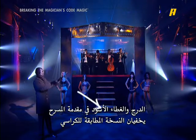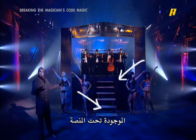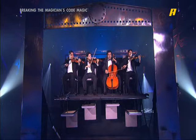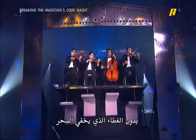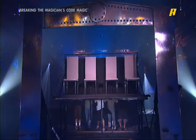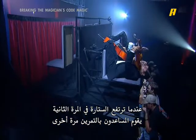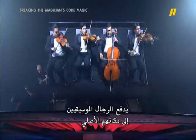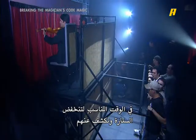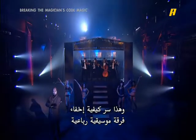The stairs and the black cloth on the front of the stage conceal the duplicate set of chairs beneath the platform. Here's the switch again from the front, without the drape hiding the magic. Those stagehands are really earning their paychecks tonight. When the curtain is raised a second time, the stagehands get another workout. The men push the musicians back in place just in time for the curtain to lower and reveal them. And that's the secret of how to make a quartet disappear.